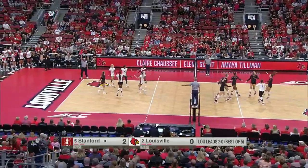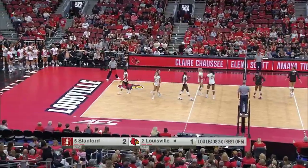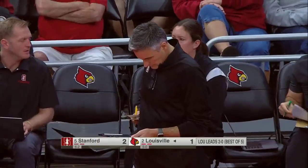And that ball drifts just out of bounds. Louisville had 9 service errors through the first couple of sets and was struggling in that phase of the game.